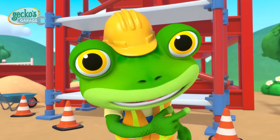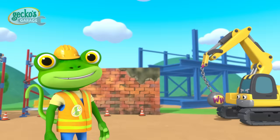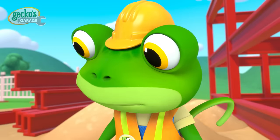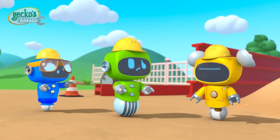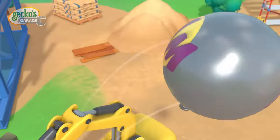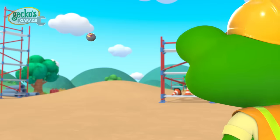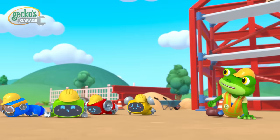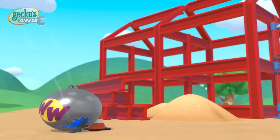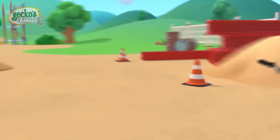Hello, everyone. Smashing day for you to join us here at the construction site. Today, Eric's going to knock down this old wall with his brand new wrecking ball. Mr. Weasel fitted the wrecking ball to Eric's bucket arm, so let's hope it works. Just a giant rubber bouncy ball. Let's catch that ball.